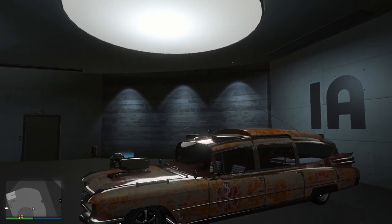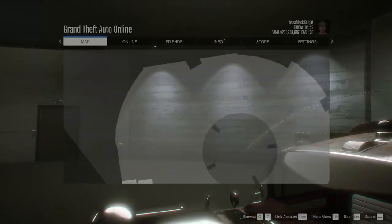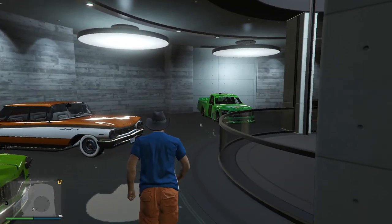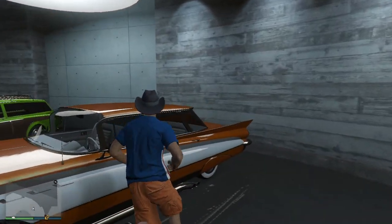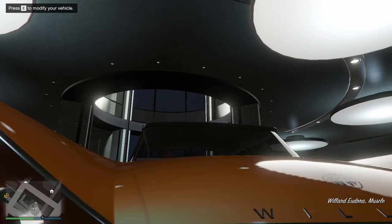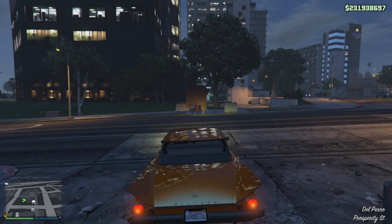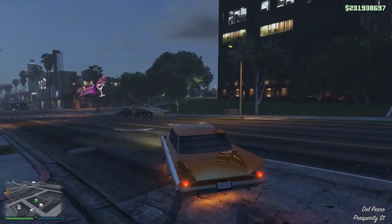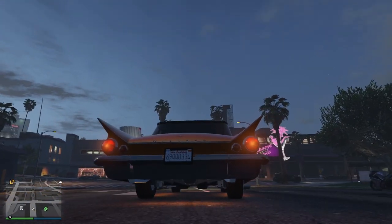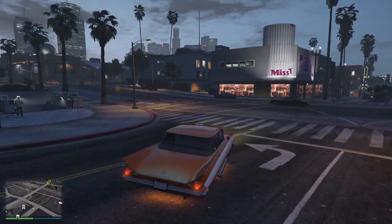What the heck is he doing? What the heck was that? Get in the car. We're selling it. There's no choice. Rockstar has done this to us. Yeah, I can do a custom plate of that. We'll do a custom plate if we ever get another Eudora.